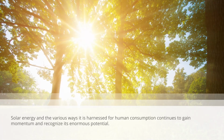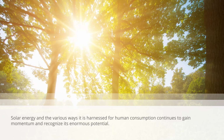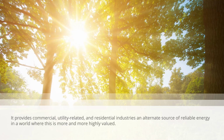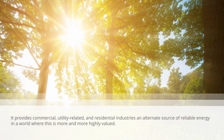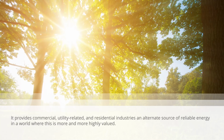Solar energy and the various ways it is harnessed for human consumption continues to gain momentum and recognize its enormous potential. It provides commercial, utility-related, and residential industries an alternate source of reliable energy in a world where this is more and more highly valued.